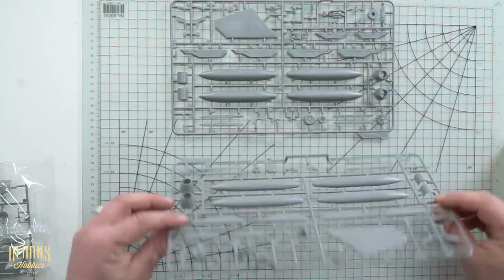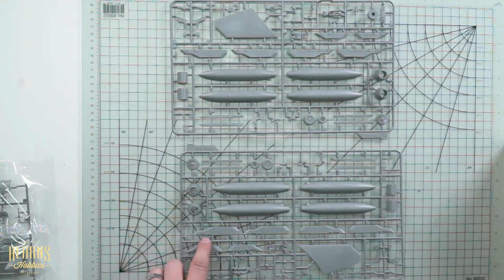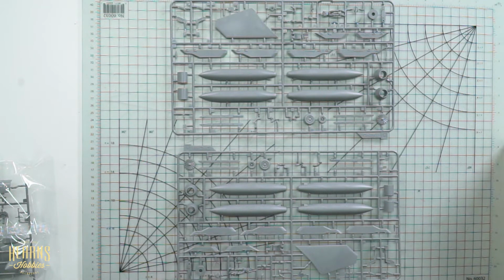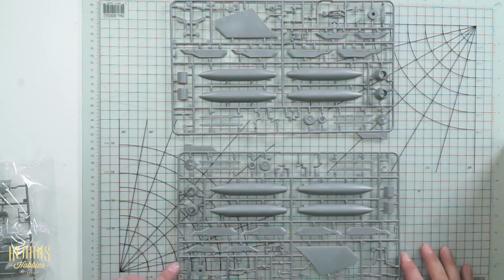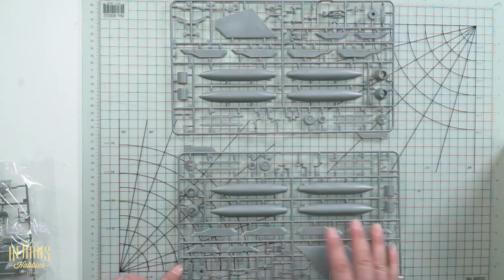I'll turn that up the other way. Now the details on the underwing pylon here are where the weapon attachments would be, but not only the weapons, but the electronic countermeasuring and jamming pods that are carried underneath the wings. You can see the extreme detail here. Absolutely beautiful. Love it to death.